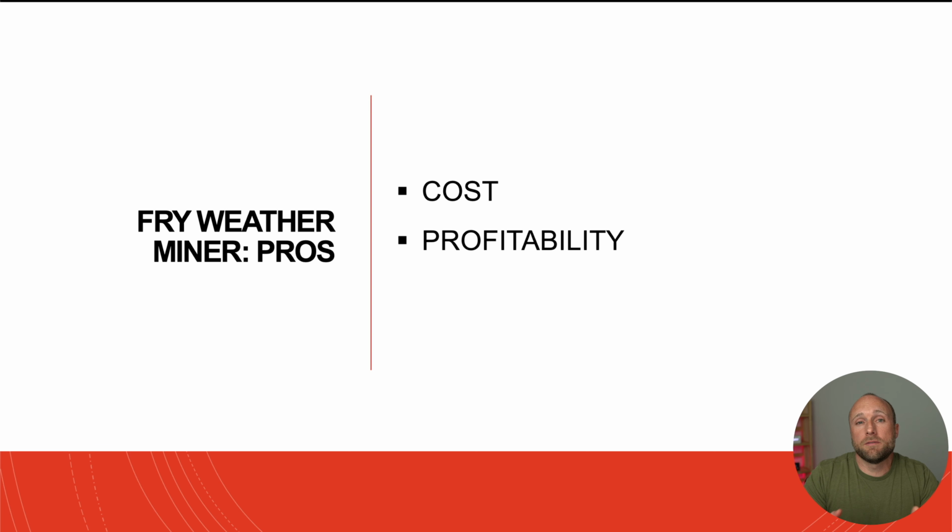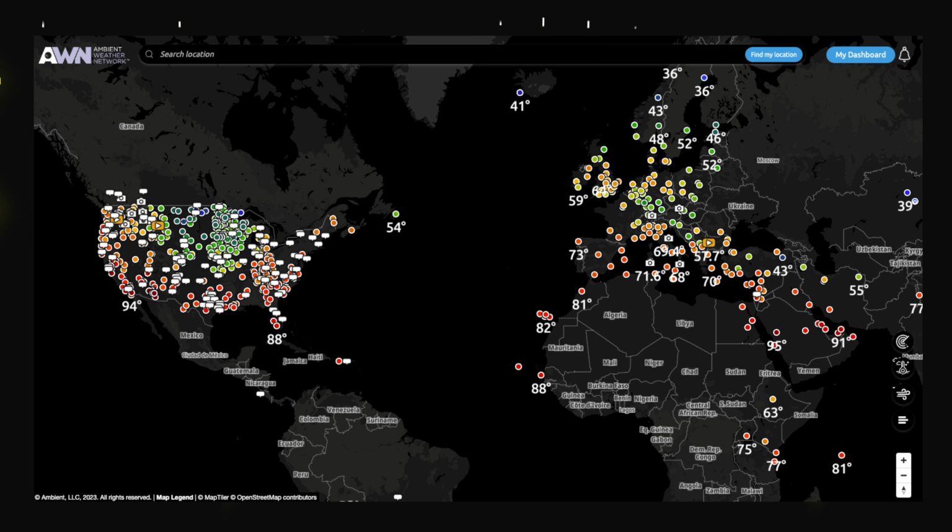The next pro I see is profitability. With roughly a 6-month break-even time, assuming miner verification, that offers an attractive return on investment, and it's nice there's no ongoing expenses or costs with this device. And finally, I think tracking and capturing weather data can be a fascinating hobby, as evidenced by the large community of people with weather stations on Ambient Weather that are doing this for the profitability.